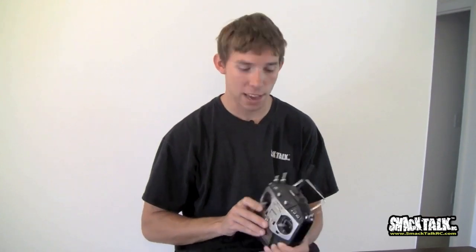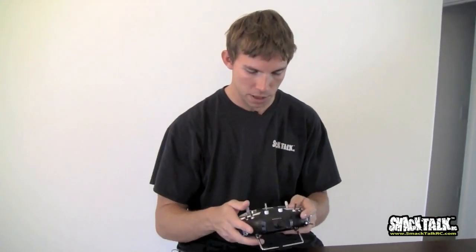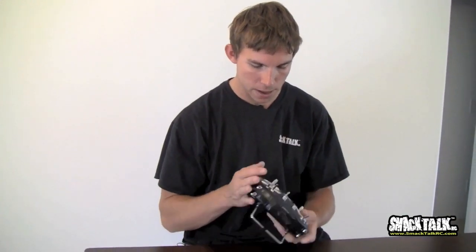Sorry, it's a later firmware than what I have on here. When you first turn it on, it'll ask you which model you want to fly, and it'll have some different things in there. I haven't gotten into mine that much. I try to keep it pretty simple, and I hate updating stuff. So that's why I have an older software in here. So let's fire it up, and I just want to show you a little bit more about it.